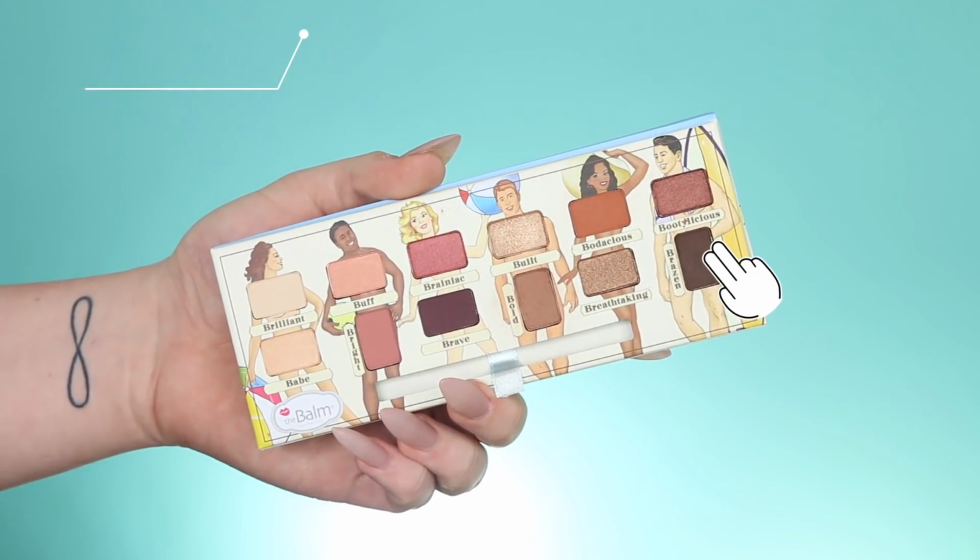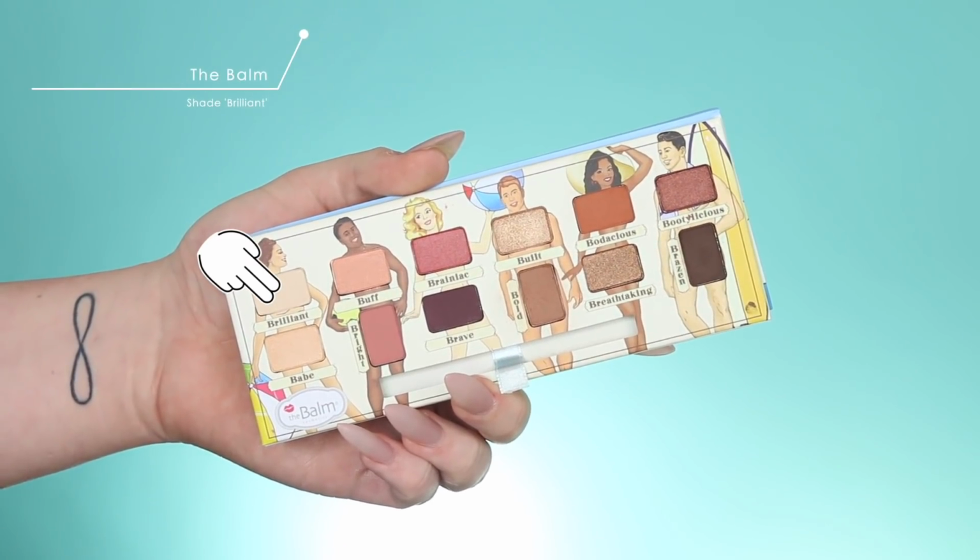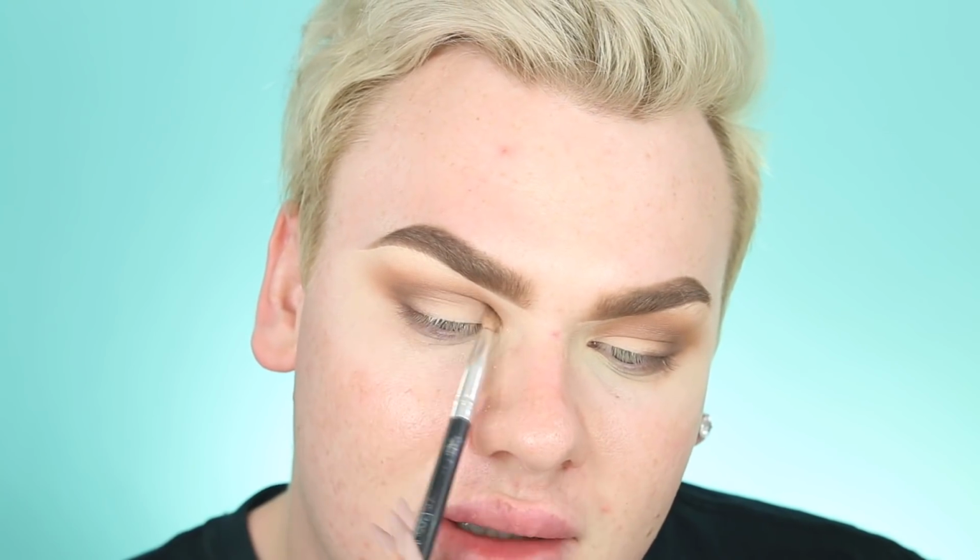Okay guys, so the next shade I'm going to be taking is this brown one up here called Brazen. I'm going to take that on this little fluffy blender brush and gently start popping it into my outer corner really lightly and just blending it. And then straight over the top of that, I'm going to take the shade called Brilliant and pack that all over my lid. I'm then going to quickly run around the edge with that brush, with whatever's left on it from before, and blend everything together.